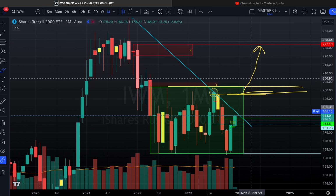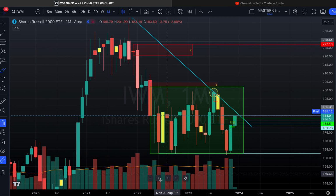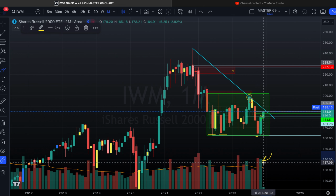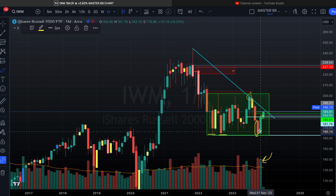So that is something that is on watch, and I believe that you can get there because, for one, you got support here with a slight breakdown below it that gave you this, they call it a monthly trucker, but basically all it is is a high volume reversal of a pretty bearish candle. So you had a very bearish candle with high volume followed by an even more bullish candle with just as much volume. So that is extremely bullish for IWM.